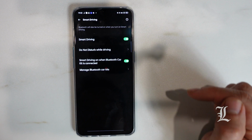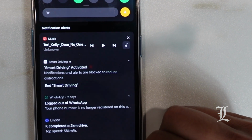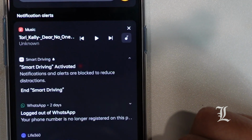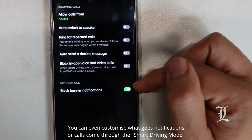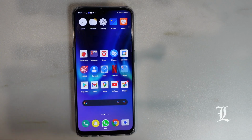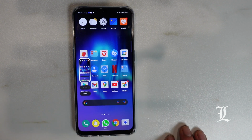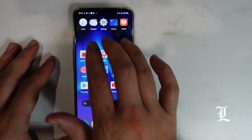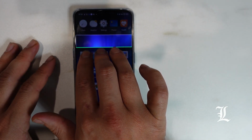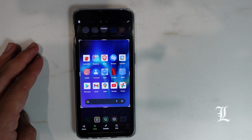Oppo's skin on top of Android can be quite useful with such features as smart driving, which will detect when you are connected to your car and block incoming notifications and alerts to reduce the distractions as you are driving. There's a 3-finger swipe down to take your standard screenshot, or a 3-finger hold to take a partial screenshot of your choosing, because sometimes you don't need your notification bar in the picture and having to do a post-edit crop.